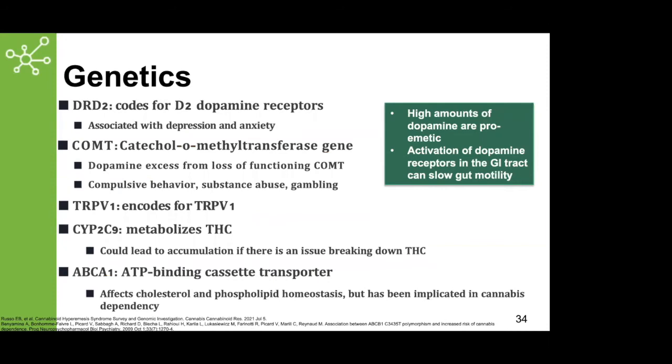Speaking specifically about the recent study published by Russo and colleagues, there were 28 patients with CHS that did genetic kits, and they were compared to 12 controls. These were the 5 mutations that were established as significant. The first is the DRD2 gene, which codes for dopamine 2 receptors. Now, this will be associated with depression and anxiety, and higher effects of dopamine in general.